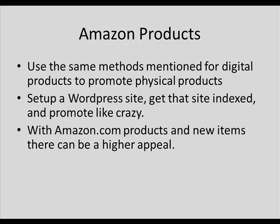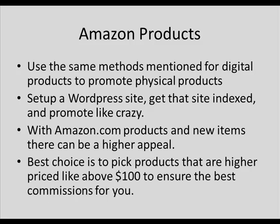With Amazon.com products and new items, there can be a much higher appeal and actually more long-term traffic, because internet marketing products may just launch and then they're gone and on to another one. Whereas with these newer Amazon products, if you get yourself positioned first, you have a better chance of holding that ranking. And obviously, they're going to stay on Amazon for a very long time, as you are well aware. So the best choice is to pick products that are higher priced, like above $100, to ensure the best commissions for you.